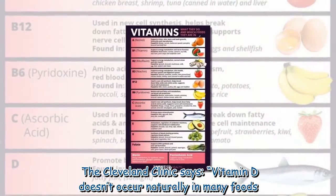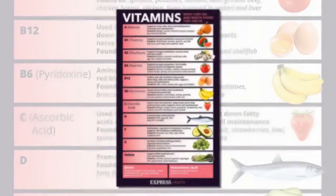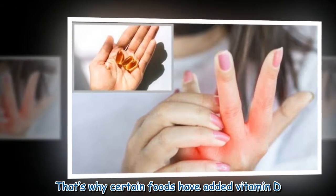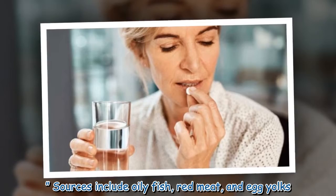The Cleveland Clinic says vitamin D doesn't occur naturally in many foods. That's why certain foods have added vitamin D. Sources include oily fish, red meat, and egg yolks.